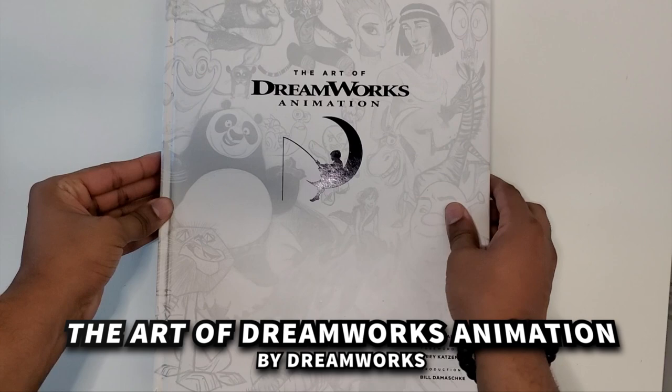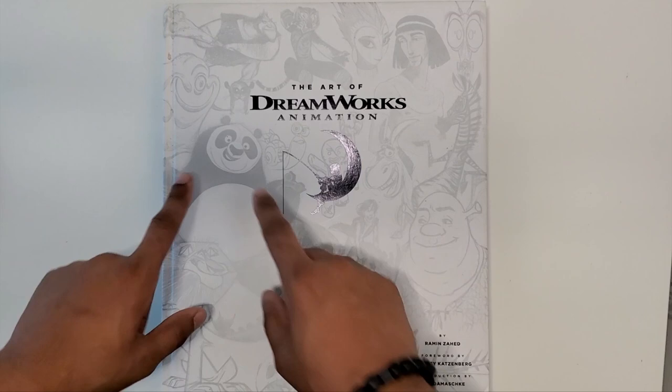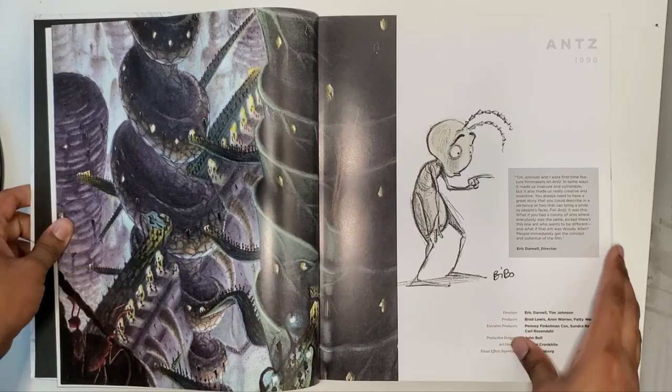Okay, so the final concept art book is The Art of DreamWorks Animation. Now, personally, this was sort of a cheap move on my part because I saw individual art books for Kung Fu Panda, Madagascar, Shrek, and all these stories, but this was a quick way to get one book for all of these. So, let me zoom this camera if I can. Got ants.